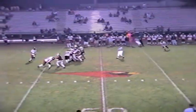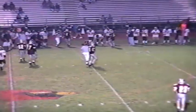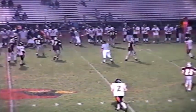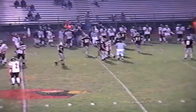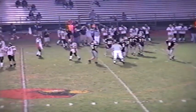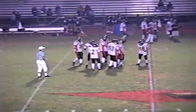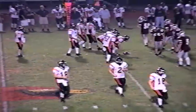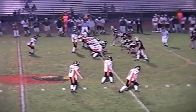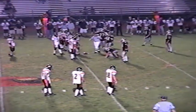Here he goes to pass. He's looking. Fires one over on the left side. It is complete. And out of bounds he goes with it, stopping the clock with 2:13 remaining. Gain of about 4 on the play. It'll be 4th down and 8 at the Pine Grove 44-yard line. Well, the Trojans need a big 4th down play here now if they want to maintain possession here. And timeout called, or something happened.